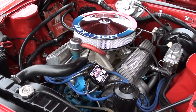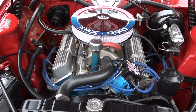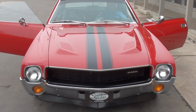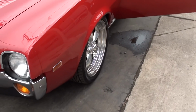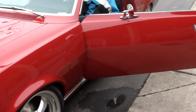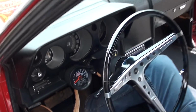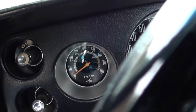Well, I like this car a lot, man. Whoever gets this car is getting a good, fun car. This car's got a great look to it, especially when you lower them down a little bit. I mean, that car just looks sweet. Tach works. Again, it's got a factory tach.